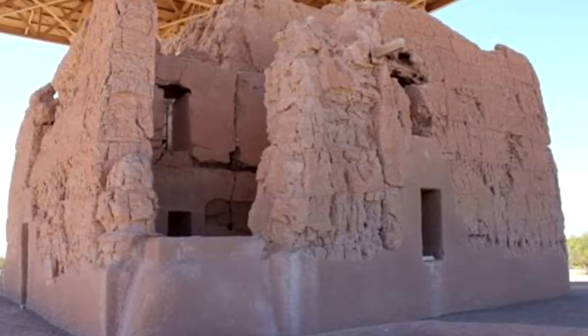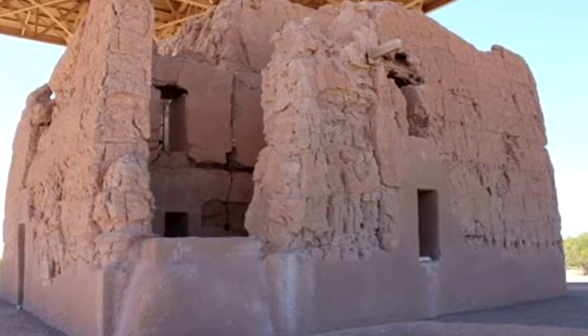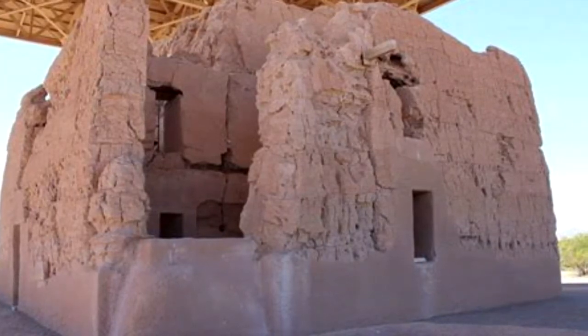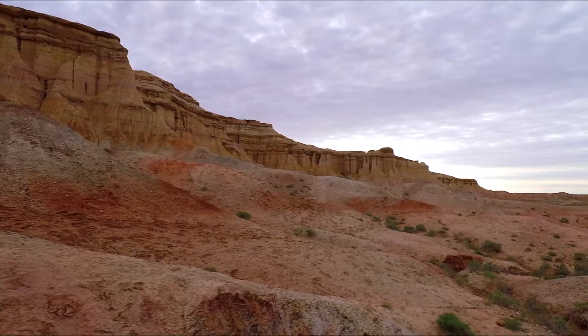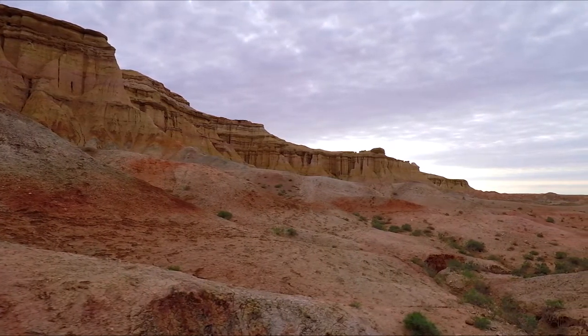In 1903, a corrugated iron shelter roof, supported by redwood timbers, was built over the Casa Grande ruins, and between 1906 and 1908, extensive excavations and repairs of the ruins were carried out under the supervision of the Bureau of Ethnology. At that time, the majority of the lower walls visible today were exposed.